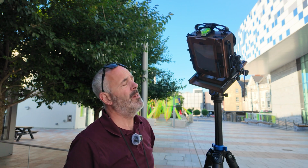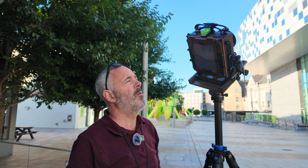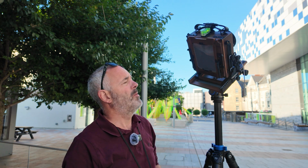So we're all set up. I've got a little bit of tilt to get this glass in the foreground in focus, or in the lower part. Got a little bit of swing because the shot's going kind of across the frame. Tiny little bit of rise as well, and obviously this weird quirky angle. So yeah, it's quite a tricky one to compose.